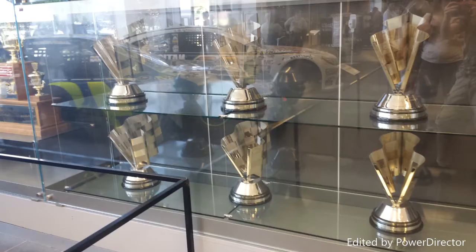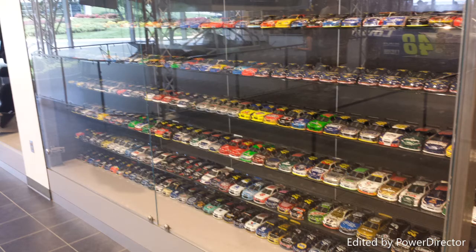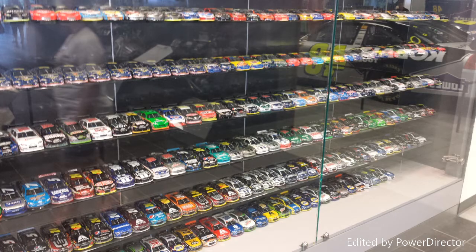Among some other trophies that are kind of recognizable, some of the Cup trophies, and there's a lot of die-cast. They actually had a shelf full of die-cast throughout the year. Some very rare, and it was pretty cool to see those because those cars you don't really see very often. So it was very, very cool to see those. Yeah, you got to pick out ones like, man, I'd really like to have that one. I'd really like to have that one.